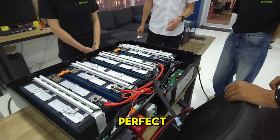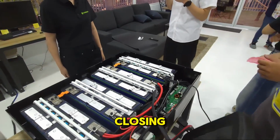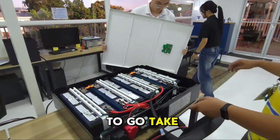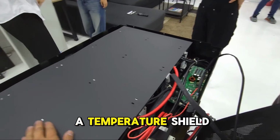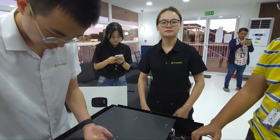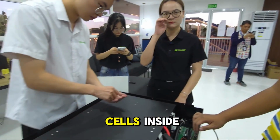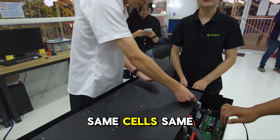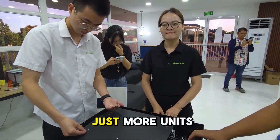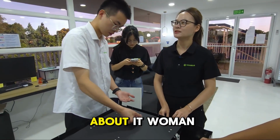Perfect. Is it ready for closing? Yes. Shall we close it now? Wait, this one isn't in yet. This is also a temperature shield. Even the 100 amp hour battery, the 200 amp hour battery and the 300 amp hour battery have the same cells inside. Same battery inside, just more units. Or is it bigger? Let me think about it.